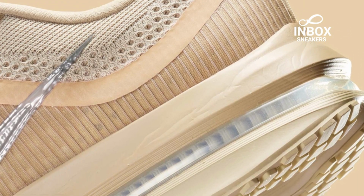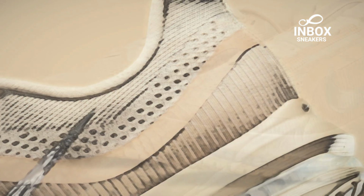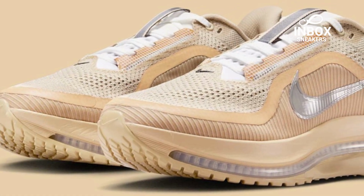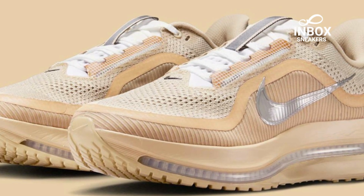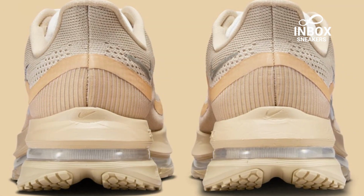The understated design tweaks breathe freshness into the sneaker while preserving its recognizable identity. Subtle yet intentional, the Pegasus Premium Mushroom demonstrates Nike's commitment to refinement, ensuring the line feels both reassuringly familiar and refreshingly progressive.